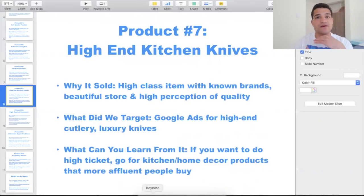Don't start on Facebook. Facebook is more for low ticket, medium ticket. Google is really, really good for high ticket and selling very expensive products like high-end cutlery, luxury knives, Japanese knives, etc. What can you learn from it? If you want to do high ticket, go for products that are either in the kitchen niche, in the home decor.